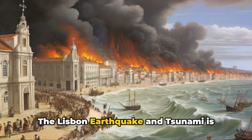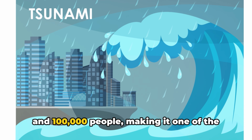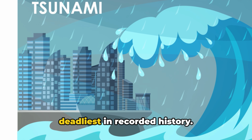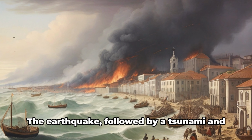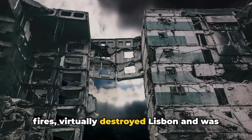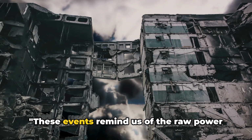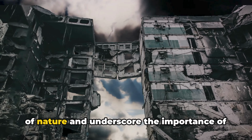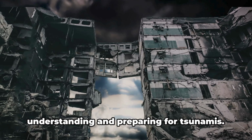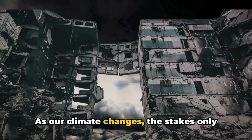The Lisbon earthquake and tsunami is estimated to have killed between 10,000 and 100,000 people, making it one of the deadliest in recorded history. The earthquake, followed by a tsunami and fires, virtually destroyed Lisbon and was felt as far away as Brazil. These events remind us of the raw power of nature and underscore the importance of understanding and preparing for tsunamis. As our climate changes, the stakes only get higher.